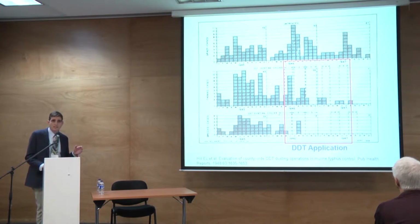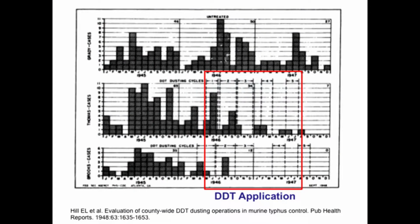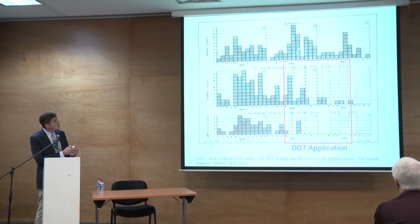This is another study that documented this phenomenon. Up here we see these are 3 counties in the state of Georgia in the southeast United States. Each shaded box is a case of murine typhus. And this is a control group.